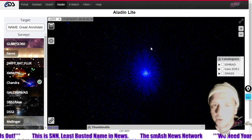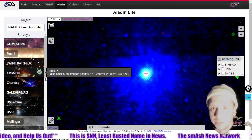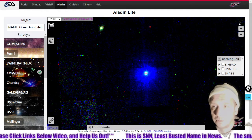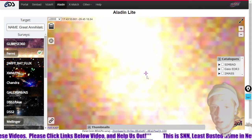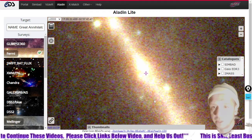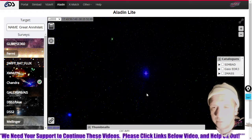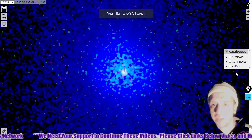And here it is in Chandra, in X-ray frequency. I don't think it shows up on the XMM. Oh, it's on the XMM also. And we'll show you also on the Fermi. So here it is on the Fermi, and that is gamma ray spectra. And you can see there's the galactic core. You can see how close that is to the galactic core. Again, there it is on Chandra. The Great Annihilator. Perhaps have a read about that if you like.